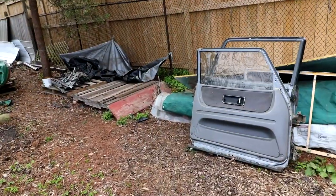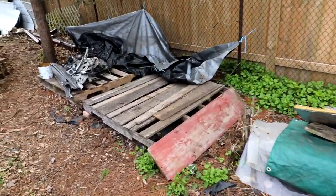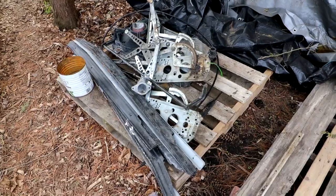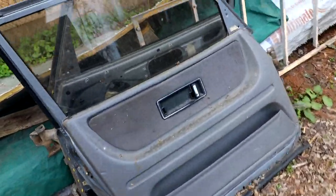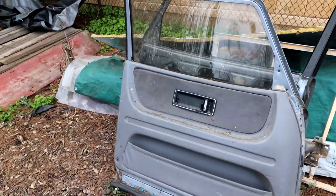It has been a busy last few days. I'll show you what I've been up to. I've sold the last of all my Saab parts. Everything else can just go to the metal scrapyard now. So there's a bunch of window winders and trim and two really, really heavy doors off the Saab 900. So those can go to the scrapyard and that'll be it for the Saab parts.